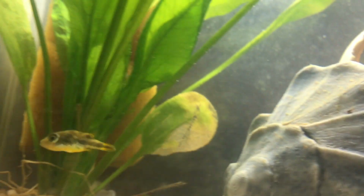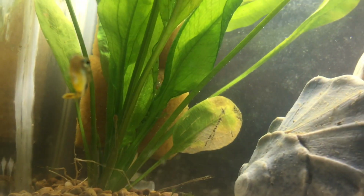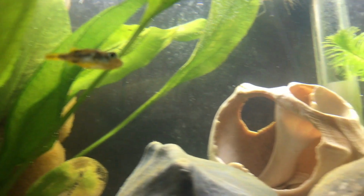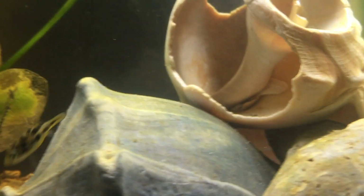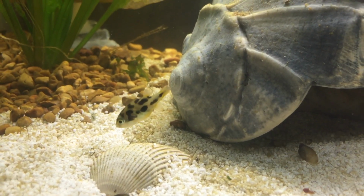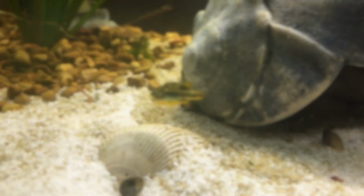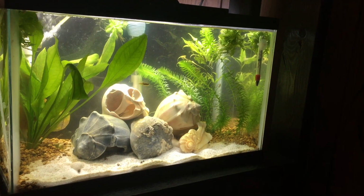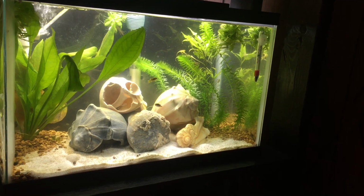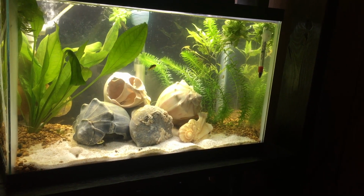And here's some more shots of the puffers. Like I said earlier, they're very interactive and they love to follow you around as you're in front of the tank. If you stick your finger in the tank, you could get nipped by these little guys. They have little beaks with teeth.